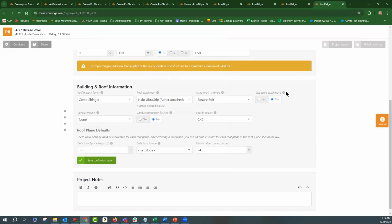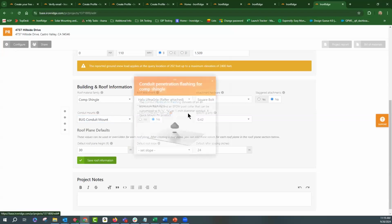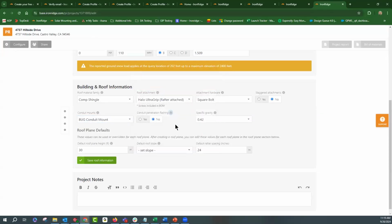Okay. And then attachment hardware is just going to be the component that connects the attachment to the rail. So it's going to default to square, but you have the ability to change it to T-bolt as well. These are going to be accessory components. If you need a conduit mount, you can do so here. Conduit penetration flashing will also be offered as well. And a specific gravity should be selected here.